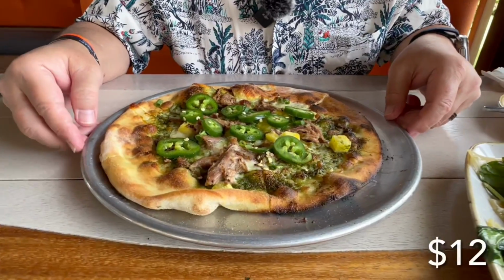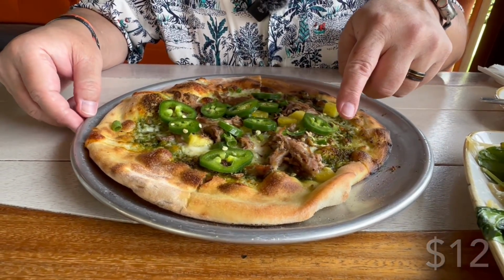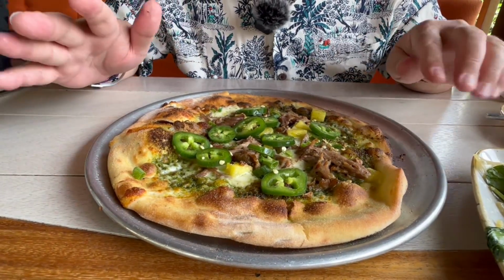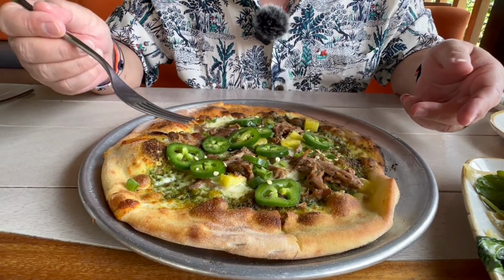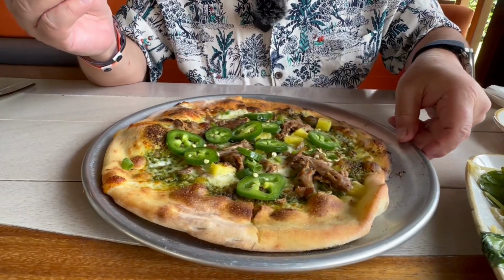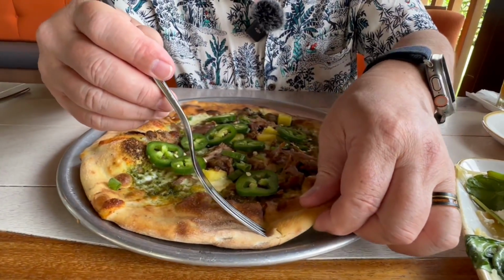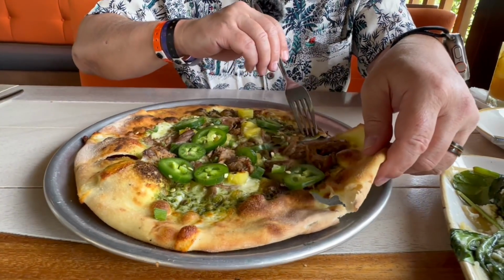Happy hour pizza. This is the Kalua pork and pineapple pizza. You can see it has some pesto in here. We got it as designed with the jalapenos. Of course, we're not really big on jalapenos, so we just move them off to the side, but we just want to show you what it looks like if you order it as is. So let me get a slice ready here. They just brought this out too.